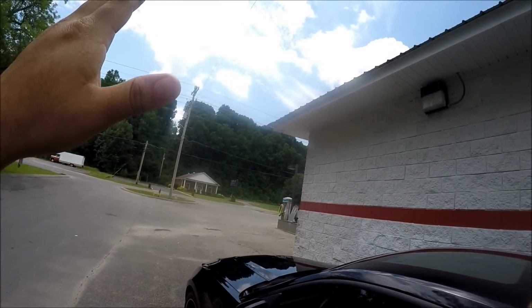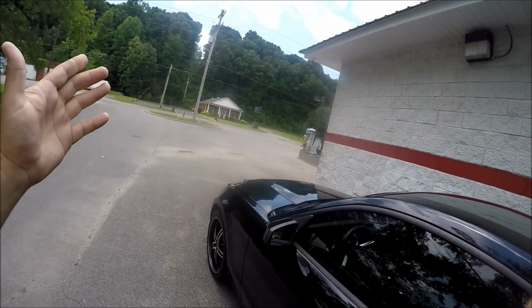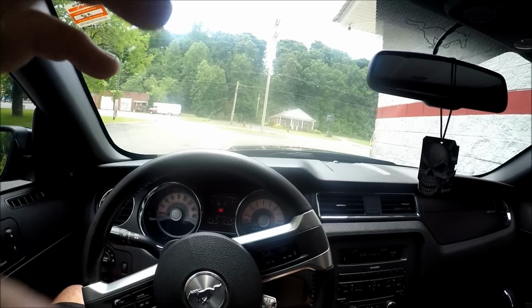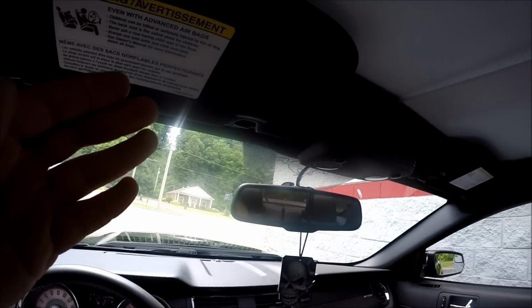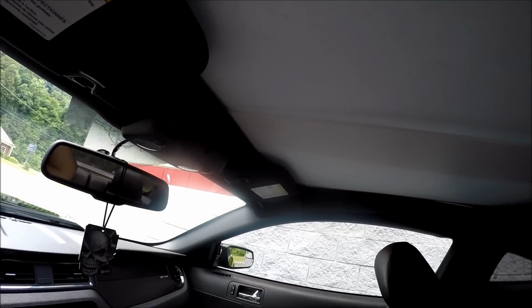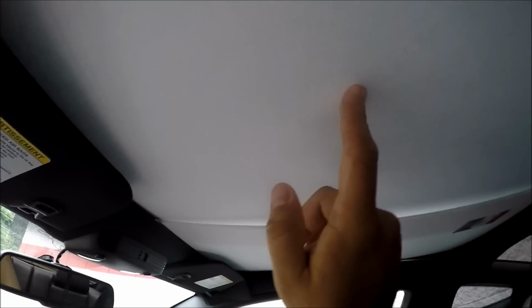Thankfully, the weather is perfect for this first thing on the list that I hate. Let's actually go inside and let me show you guys exactly what I'm talking about. I want you guys to take a look down yonder. That's right. This isn't factory. No, look, Walmart particle board literally covering the glass roof of this Mustang.